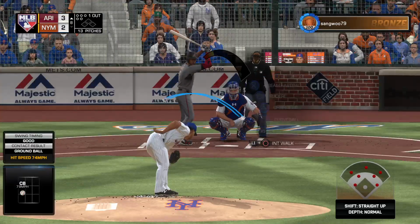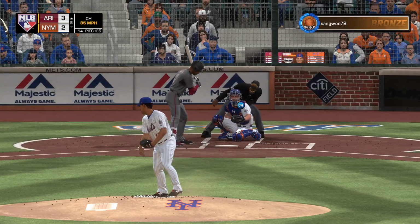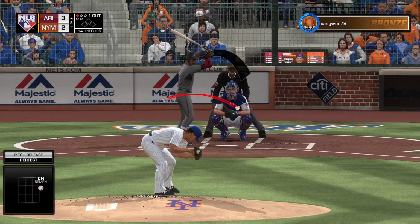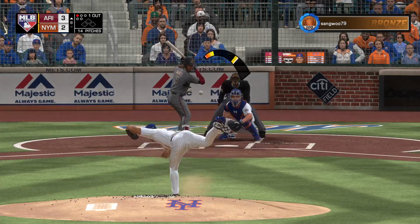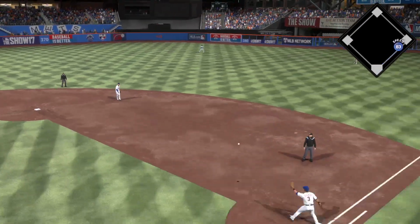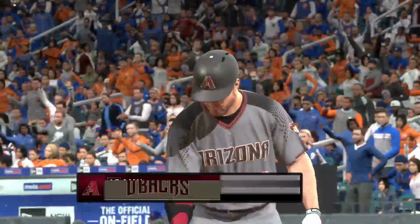Ready once again, Ketel Marte. He could really use a knock here. 0 for 3 in the game so far. And a changeup here misses off the corner to start him out. It's ball 1. Drilled right back up the middle. On to first, and he's breezing through the 8th here with 2 quick outs.